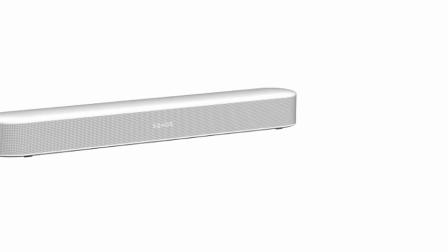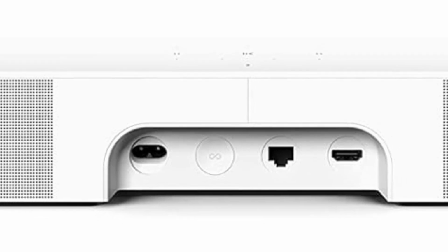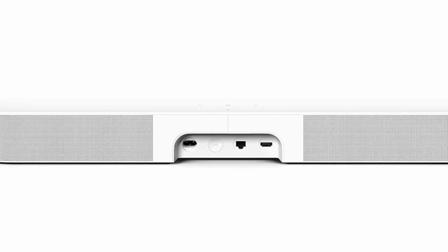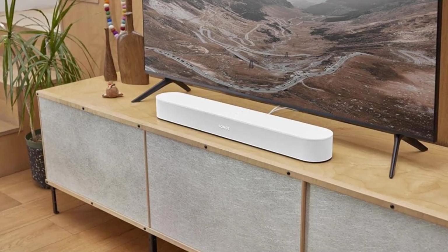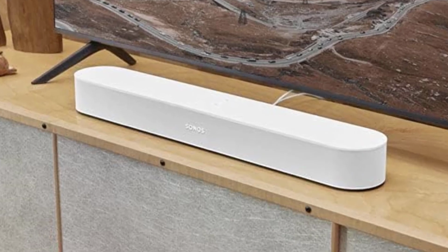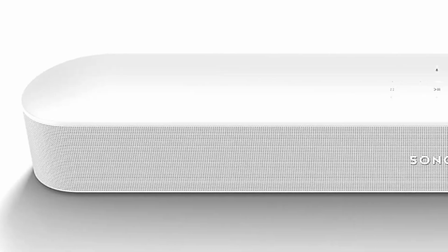There's more depth than the first-gen Beam, so, while it can't compete with the Arc, it's still a brilliant little soundbar. Add in the fact it's a Sonos product with True Play, it has compatibility with all the major music streaming platforms, including high-fidelity tiers, and that it features Alexa and Google Assistant support, we can't really complain.